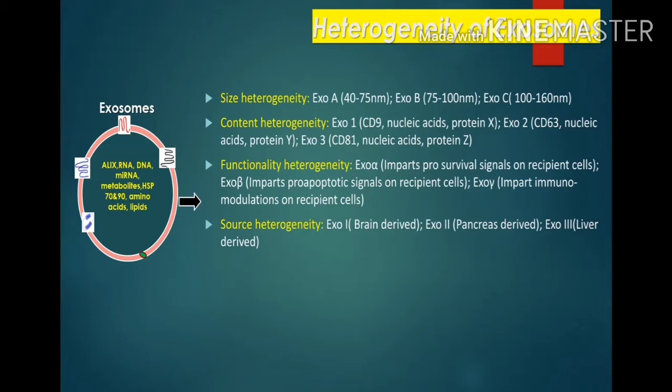Now, coming to content heterogeneity, here we have seen that some of the exosomes which are released, like Exo1, are rich in CD9 tetraspanin, nucleic acids of different combinations, and protein X. Exosome 2 may contain CD63, nucleic acids again, and protein Y. Exo3 can contain tetraspanin CD81, nucleic acids, and protein Z.